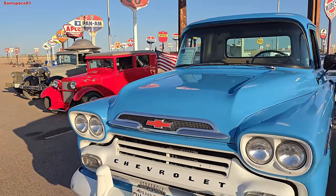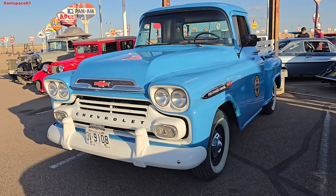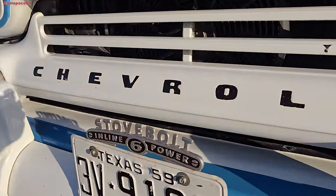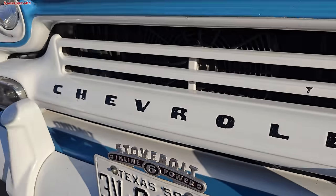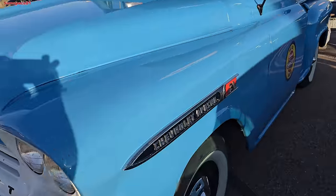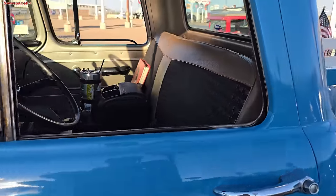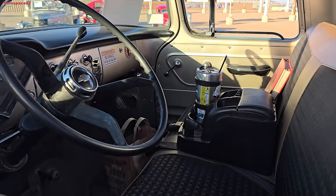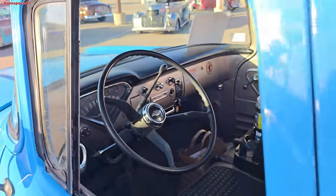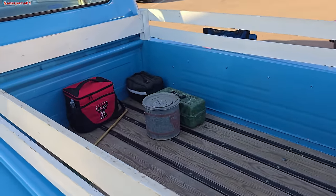That's nice. That's like it's supposed to be. Look at that old truck. 59, just like it's supposed to be. That stovebolt 6. License plate topper. Never seen one of those. That's a doll there. Got the right seat in it. Yeah, that's cool. That's cool. Oh, another old minnow bucket taking me back. Growing up with my grandpa.